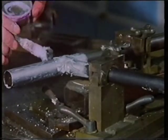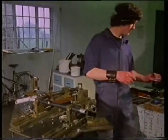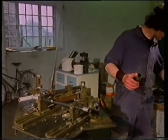And then normally we have to set the lugs and also set the bottom bracket angles. When all that's done, the frame's put together, it's fluxed, and then it's brazed up on the jig, tack brazed on the jig.